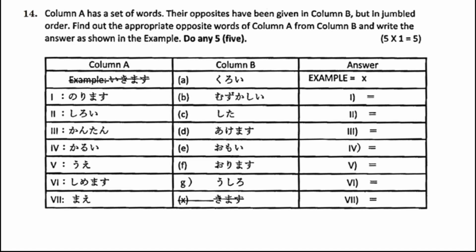Next, let me go to the 14th question, which is find out the appropriate opposite words of column A from column B and write the answer as shown in the example. The first word in column A is norimasu, which means to get in. The opposite is orimasu, which means to get off, and is F in column B. So let us write F next to 1 in the place given for answers. The second word is shiroi, which means white. The opposite is kuroi, which means black. So let us write A next to 2. The third word is kantan, which means easy. The opposite is muzukashi, which means difficult. So let us write B next to 3.